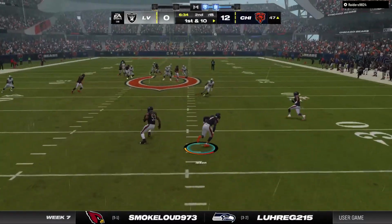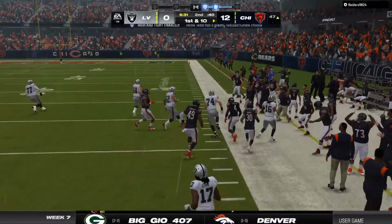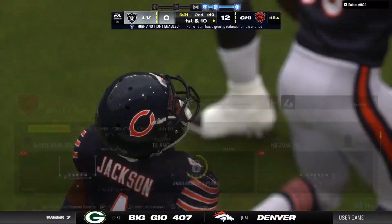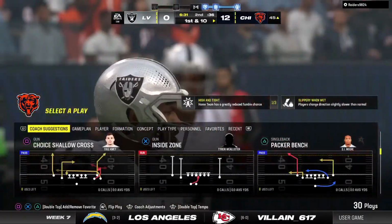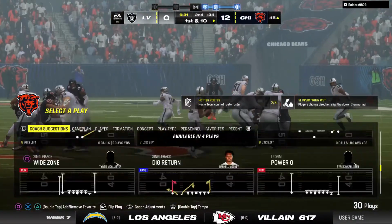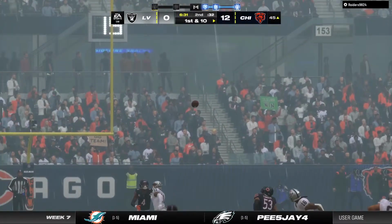Oh, and his early struggles continue. Here's another one intercepted. Eddie Jackson picks it. So rare to see any quarterback toss back-to-back interceptions in the NFL regardless of status or experience. Whether it's him personally or just the offensive game plan, I think this defense is reading something out there, and they're holding the upper hand.